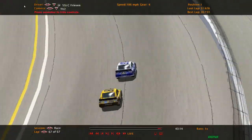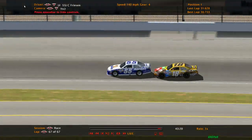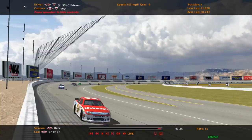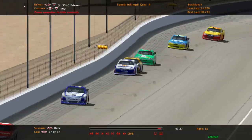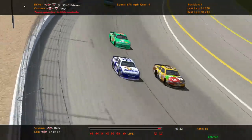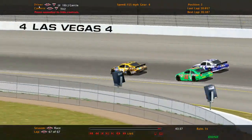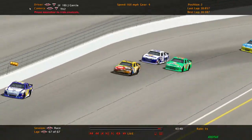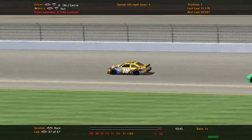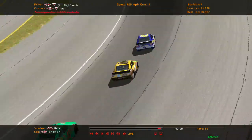White flag for Carter Friesen, and Juan Garcia is there. He's right on his back. He's gonna have to put up blocking of a lifetime. Nope. The 18 looks inside. He's there. That's game for Carter Friesen, as Juan Garcia sails past the 55 and wins at Las Vegas. Oh man.